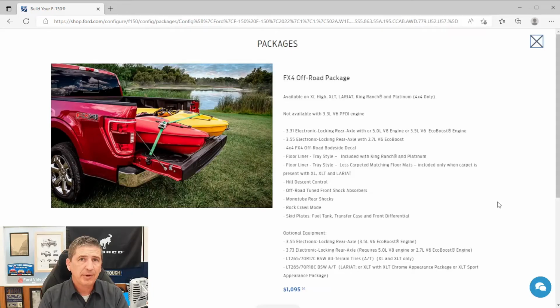Now let's talk about the FX4 Off Road Package. This is available in either the 501A or 502A equipment groups, and is available with your appearance packages. So keep that in mind. And this is actually from last year, but all the information is the same. It has been on the XL and XLT trim. So with this package, it does require the 4x4, of course. That's the only main requirement there. But it does give you some nice features here.